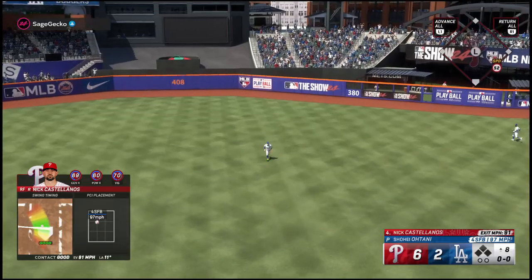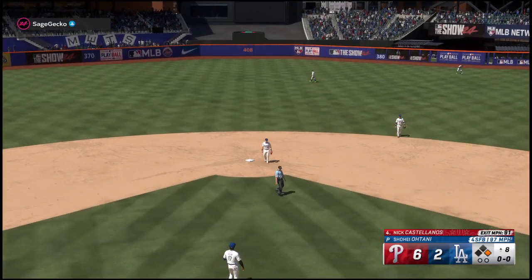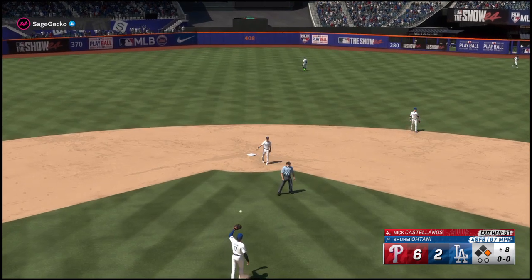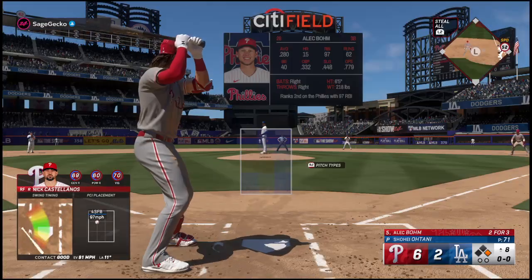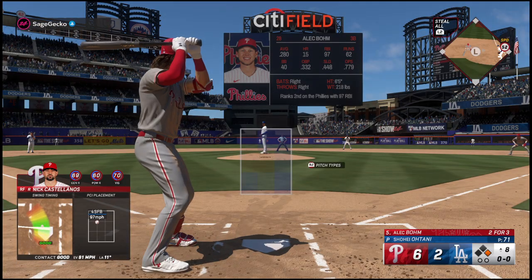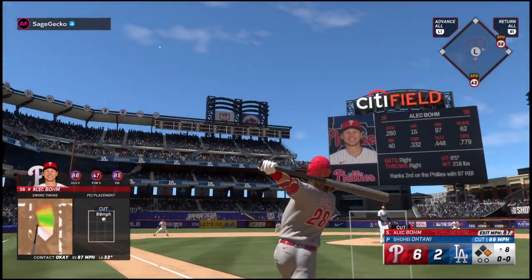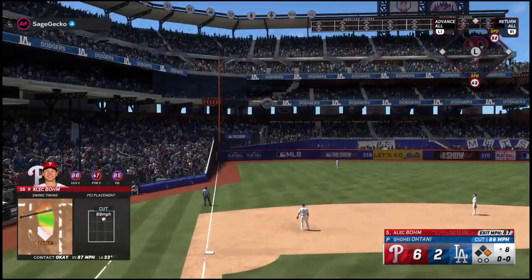And there's a hit. So a runner aboard to start the inning. Well, that started and ended pretty quickly. No messing around right there. That's about as textbook as it gets. Got his stride and load out of the way early. Deep drive down the line.